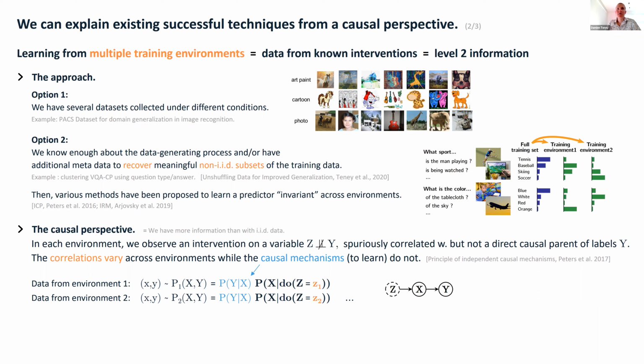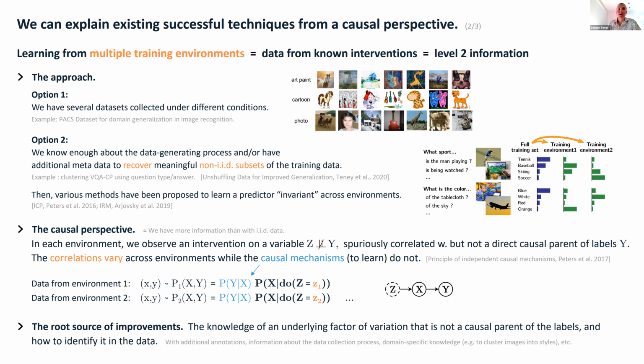And so again, that's the point: we get information from level 2, which is much richer than just one data set of IID data. Again, it's interesting to pinpoint the root source of the improvements. And here, that is in the knowledge of the factor variations that we use to cluster the data. If we don't have this knowledge, we cannot recover some meaningful non-IID subsets of the data. We have to input some expert knowledge that is task dependent, or use some extra annotations like extra labels, or we need something else. It doesn't come out of nothing, but if we have a little bit of knowledge, it can be very powerful.